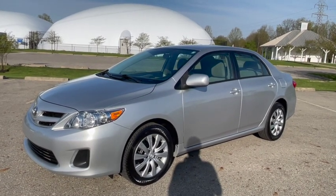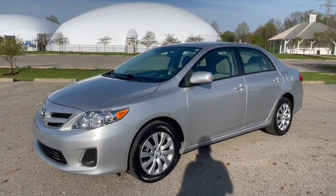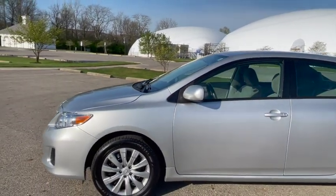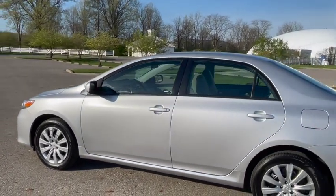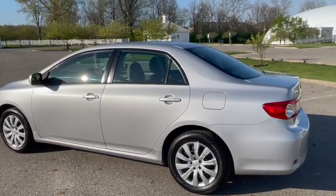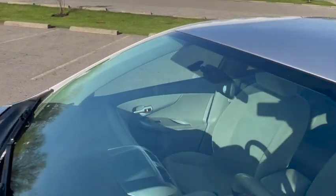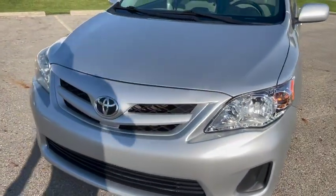I'm going to show you this car inside and out, under the hood, and make a separate video like I like to do of me driving the car. This is a 2012 LE Corolla. Doesn't get much better than this as far as economy, simplicity, safety, reliability, and of course, what everybody knows a Corolla to have, fantastic fuel mileage. Excellent fuel mileage from these cars. They take cheap gas, don't need to buy any premium gas.